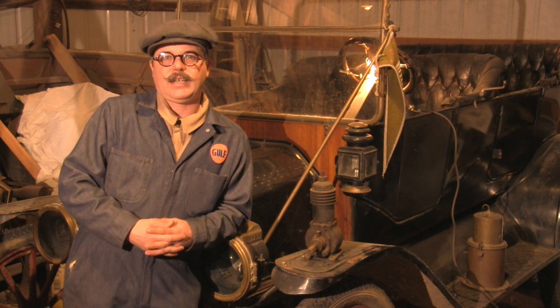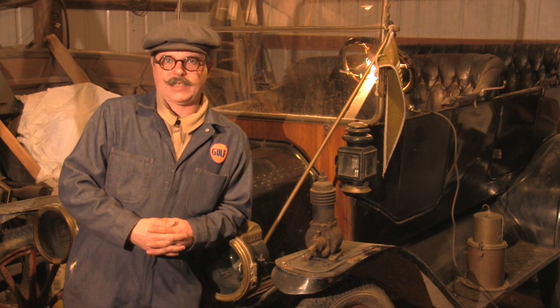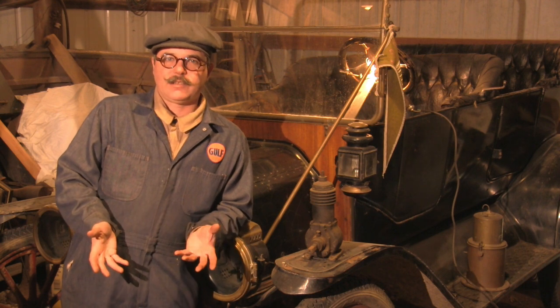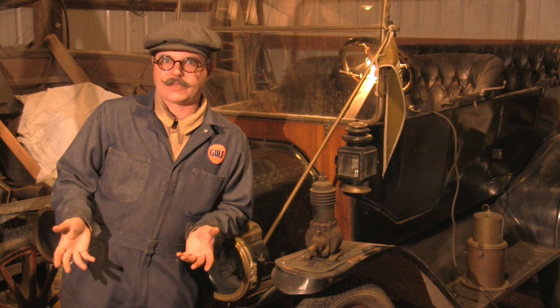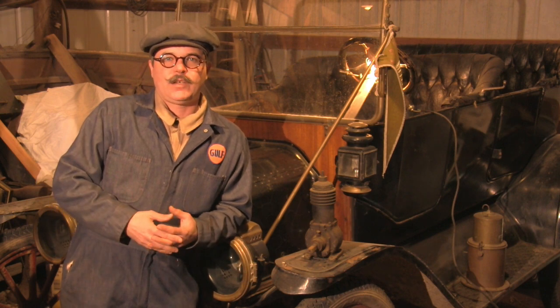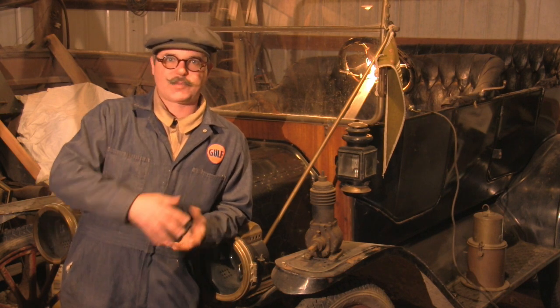This week we're going to be looking at a really cool automobile accessory. As we all know, nowadays it's popular to customize your automobile with accessories, and there's a huge market for it. Well, it was the same way 100 years back.